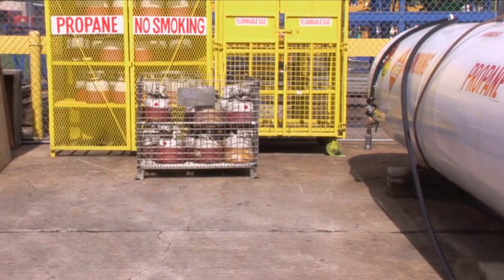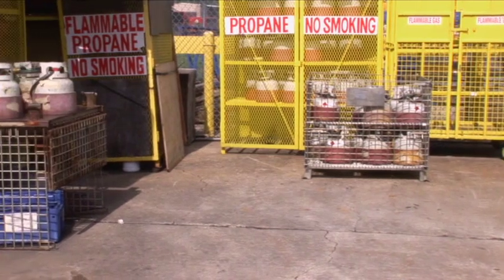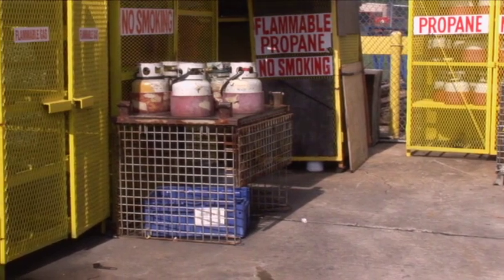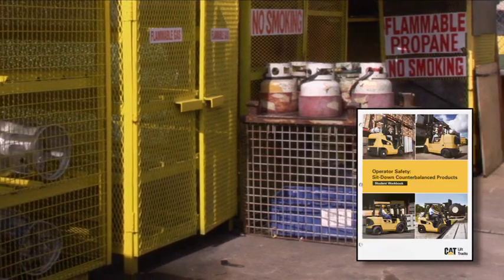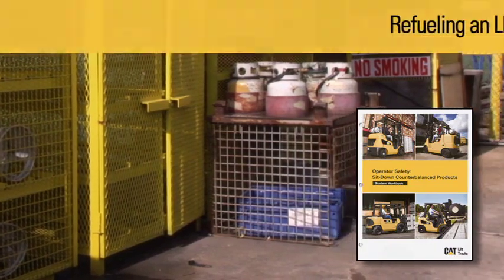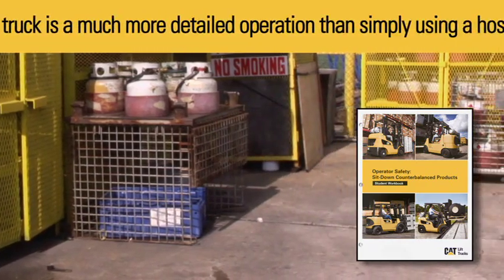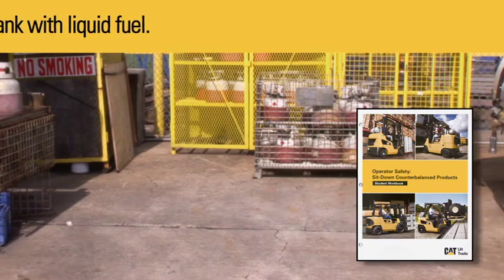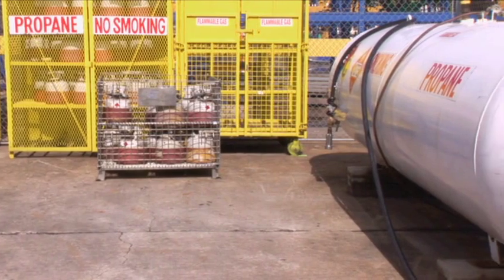In addition to the refueling practices for gasoline and diesel trucks, you should also know the ones that govern the refueling of liquid propane, or LP, powered trucks. Start by learning the information in your workbooks on LP characteristics. Because refueling an LP-powered truck involves the replacement of a fuel cell in the form of a gas-charged tank, it is a much more detailed operation than simply using a hose to fill a tank with liquid fuel. But it is just one more of the safety procedures you can master with the right information and training.